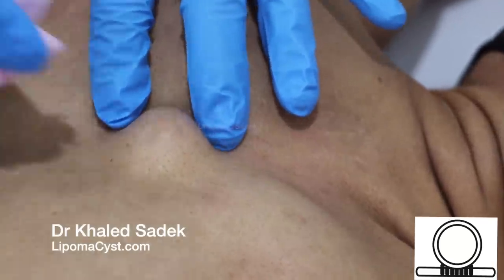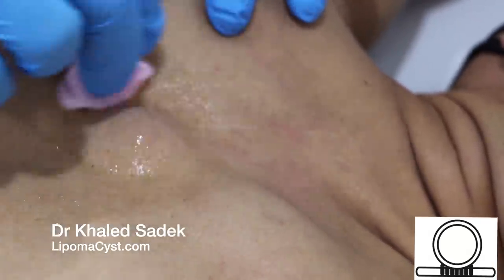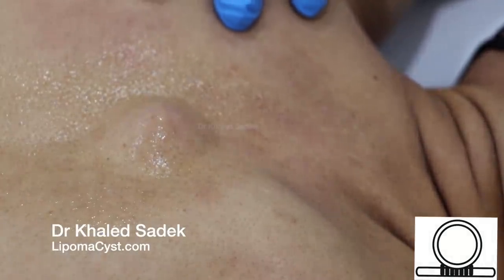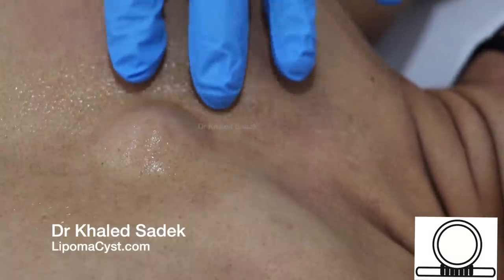Okay, so first things first. I'm just going to put the anesthetic in. I'm just cleaning it first. Okay. And then we're going to put the anesthetic in.